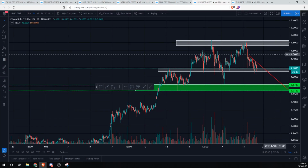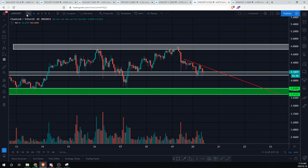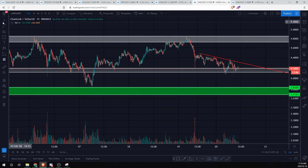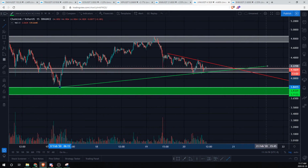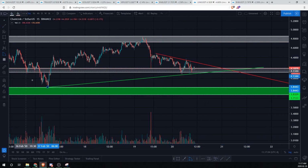I did look at all these before, so I'm just going to kind of cherry pick the ones that provide a potential. So Link on the 15-minute does actually look like a pretty good potential. We see some higher lows here. We could probably connect this all the way to here, like so. And then we have a nice zone that we're working with.